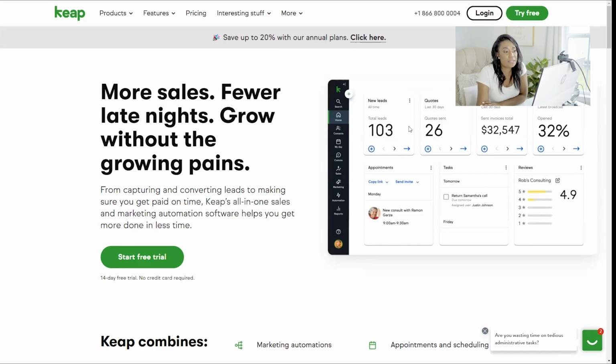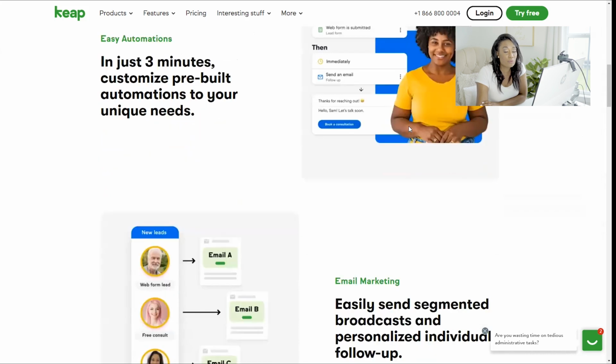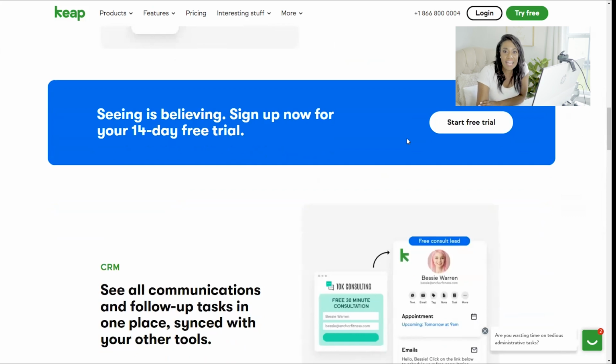But again, you guys, I am such a big fan of Keep. And it really helps me to keep things in order, and really also to make the experience of you guys coming into the system very personable. And so you definitely are going to want that with your families.